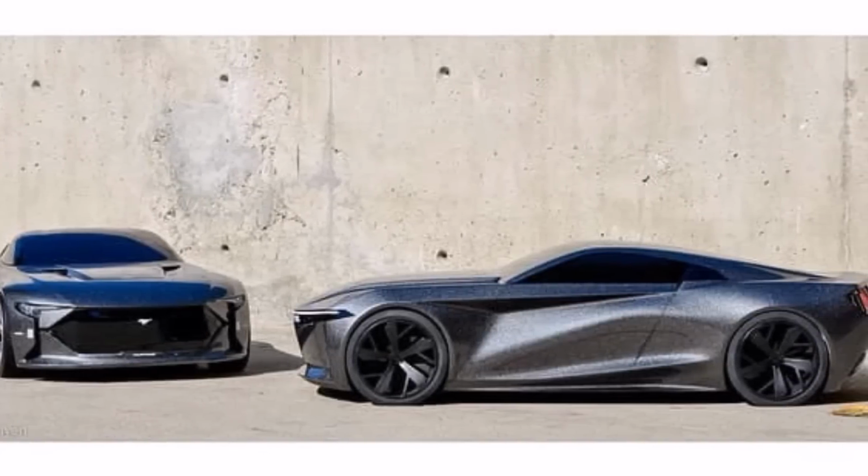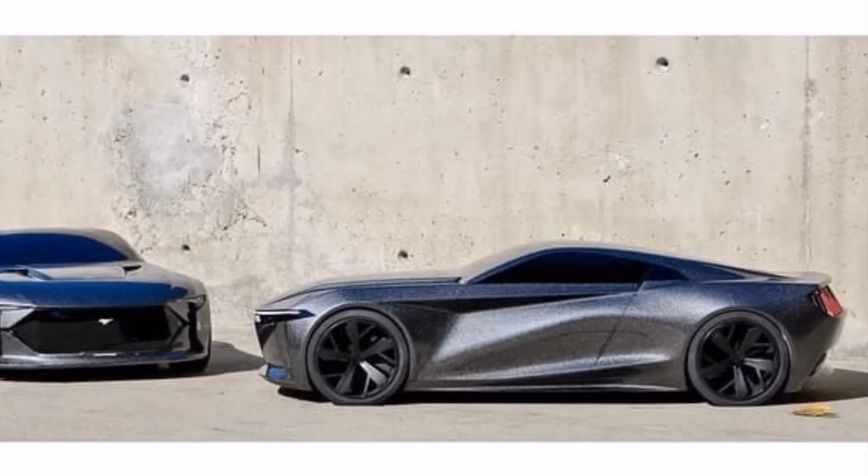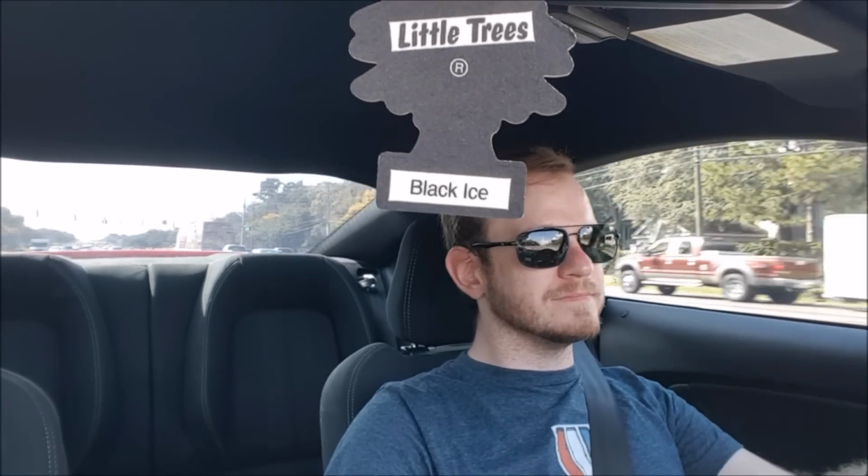I'll post the pictures up on screen though, but we can see this rendering. Overall, not a terrible looking design, but it's a little bit Corvette looking. Definitely has an even longer hood than the S550. The S550, you know, the proportions, it's definitely more sports car with the long hood, very cab further back design than in previous Mustangs, give it that more European style.